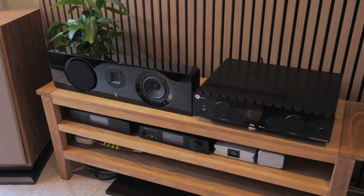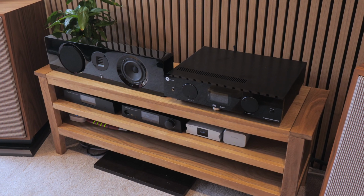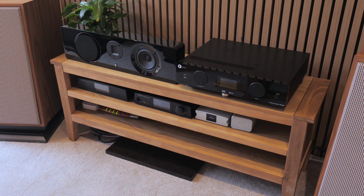So there we have it. That's what's going on at Eden Audio. That's these big life decisions I've got to make. Goodness me, the decisions one has to make in one's life.